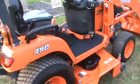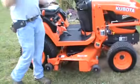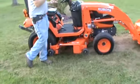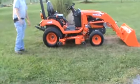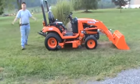Here it is. We're going to go ahead and fire this tractor up this time. I'm going to show you the four-wheel drive works. I'll run it through all its ranges. We will put it up and down with the bucket so you can see that it picks itself up. We will also mow with it. So we show you everything and everything about the tractor.